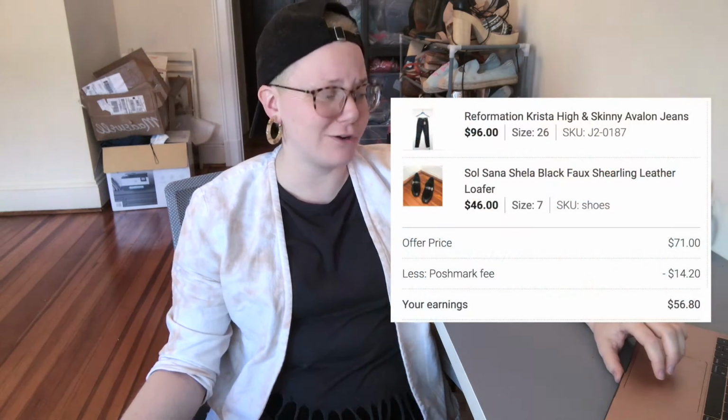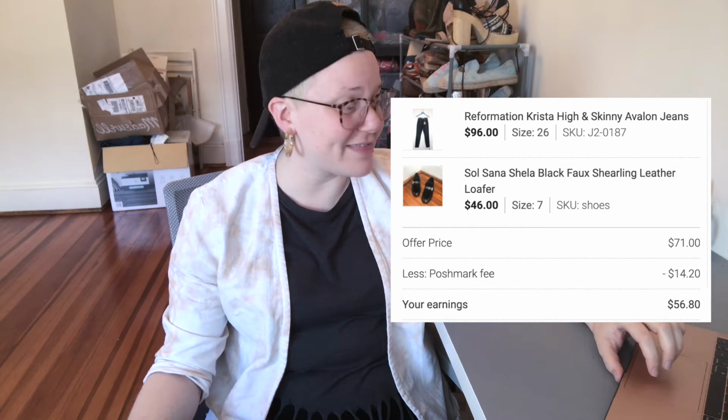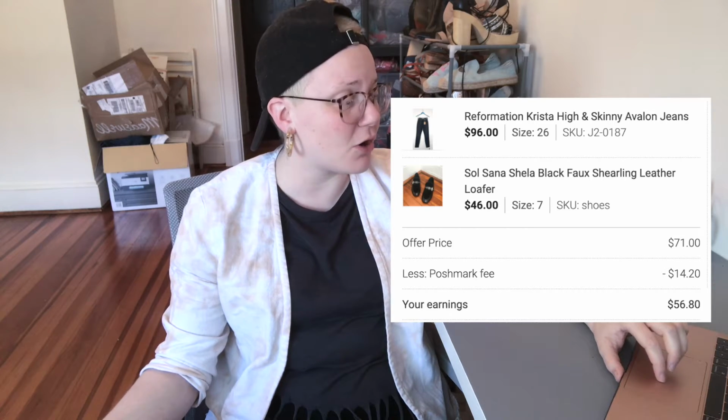Next was a Johnny Was eyelet baby doll blouse. I sourced this off of Poshmark and it sold for $33, giving me an earnings of $24.28. Next was a pair of Soul Sauna Sheila black faux shearling leather loafers. I sourced these off of ThredUp as well, and they actually sold in a bundle, but they sold after 1 day of listing, so I remember that being a good bundle sale.